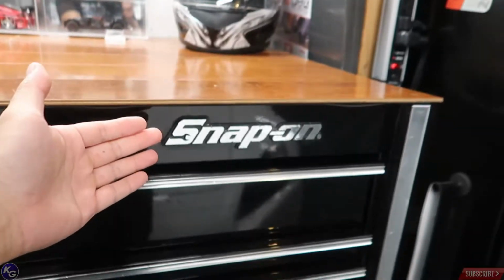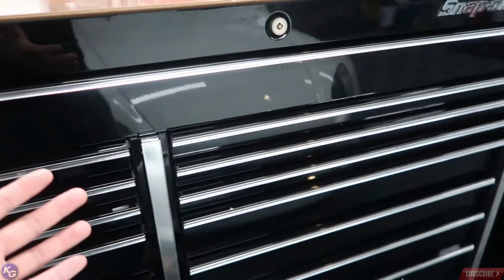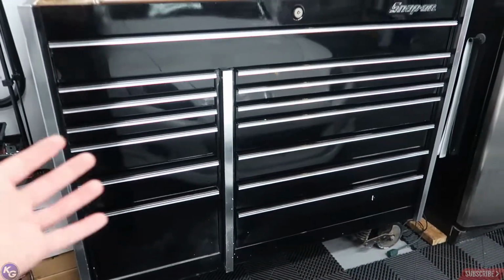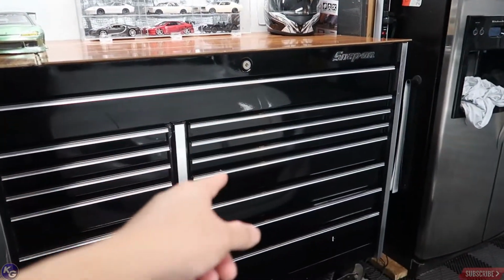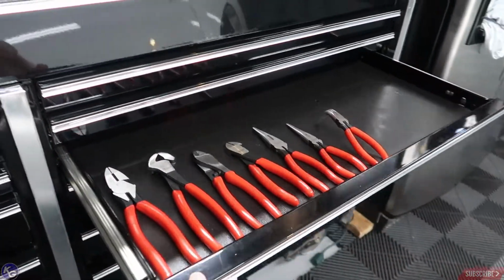But I'll show you guys the parts again if you haven't watched it. Many of you guys know I bought myself a Snap-on toolbox used on Facebook, and it's in pretty decent shape. It was pretty dusty and dirty. None of these drawers will slide open nice like this.